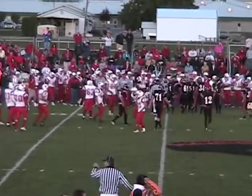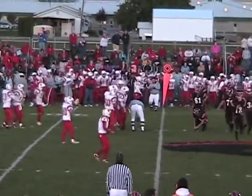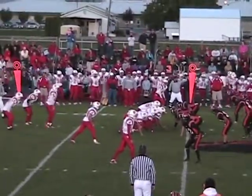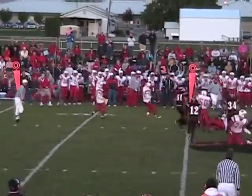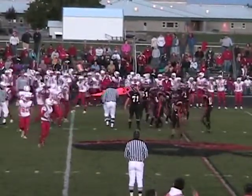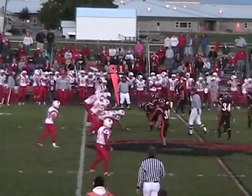Pass complete. Will Wright, number 1, making a stop. Third down and 1. Okay, come on, defense. Just keep under control. Stop there, made by Ross Newman. Keep good control. First and 10.